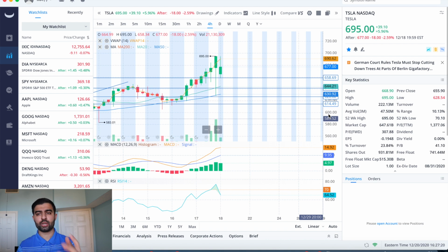Another thing I'm watching that I've pointed out in my previous videos, but we're way above it so I'm not going to point it out right now, is that 15 EMA. Because remember, last time we fell below that 15 EMA on the 4-hour chart, we fell all the way to the 180-day SMA. So that's something I'm also going to keep a watch on, to make sure that we stay above that level and don't see a sell-off, hopefully.